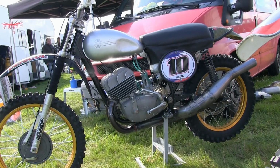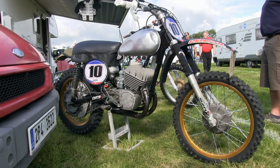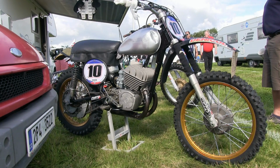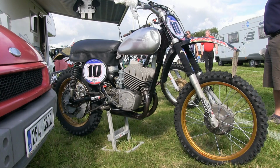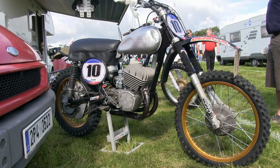and be sure to take a look at this bike on the track in the racing footage that I've already posted from this event, or maybe catch it again in part 2, which will be posted shortly. But anyhow, that's Karel Kozak's very nice 360 CZ twin shock.